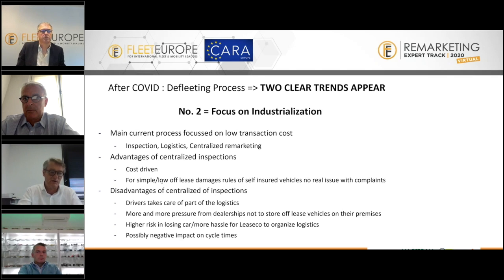You have a higher risk of losing your car and of losing administrative documents, which has an impact on the remarketing process. And so, even if it is industrialized, we have examples that such a way is not specifically the best in order to have the ideal cycle, or the shortest cycle time, between the end of invoicing of the rent and the collection of the money. So these are the two main trends that are crystallizing right now.